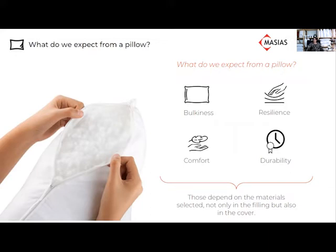Another important thing about resilience is for the consumer, because if you are losing volume in height, the resilience will give the pillow its spring again to go back to its original shape as long as possible. This is what we call resilience. It is really based mostly on the quality of the filling, and the cover also contributes to this, as we will see afterwards.